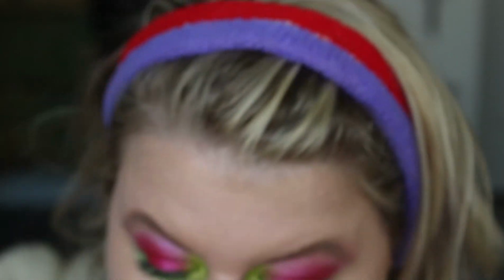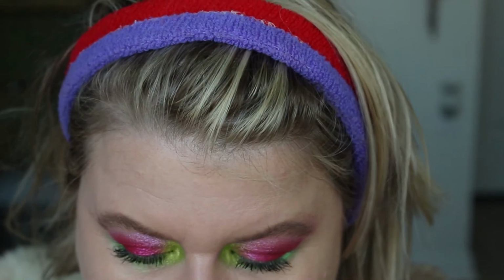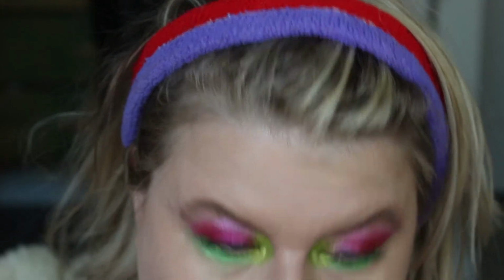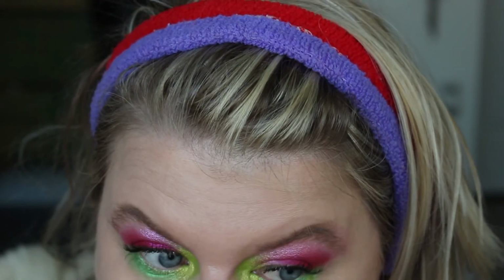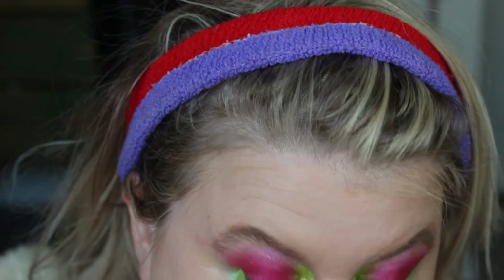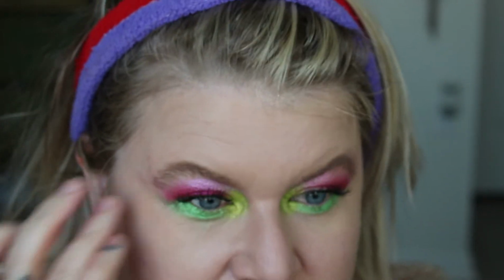I am a little bit worried at the lower lash line because there is not any eyeshadow base there. So I just want to make sure that I have everything at full capacity so we can see how it lasts and does it like drop down on my face.